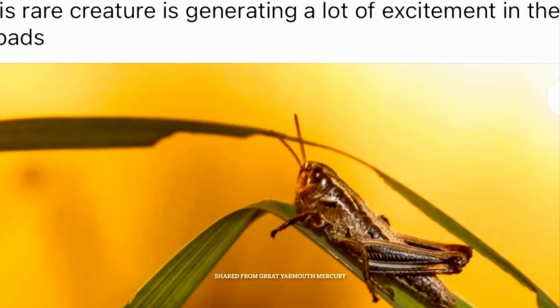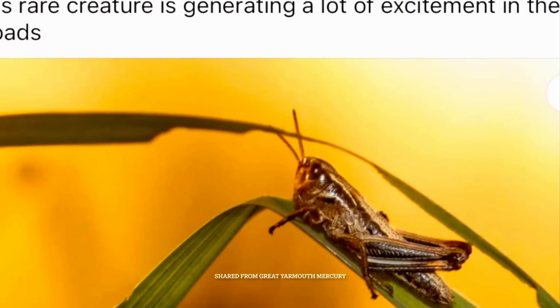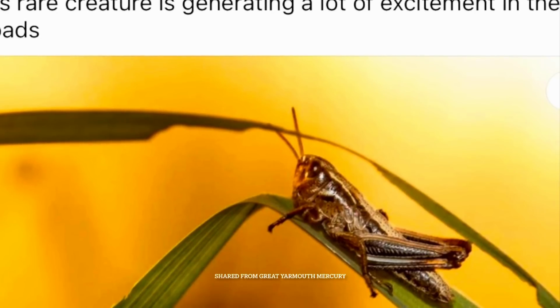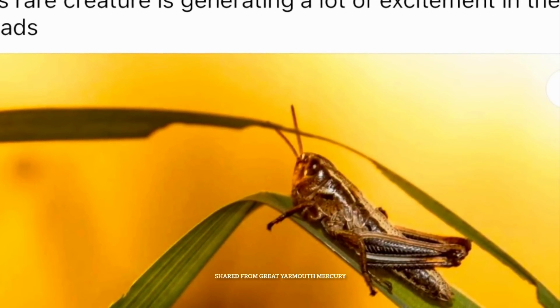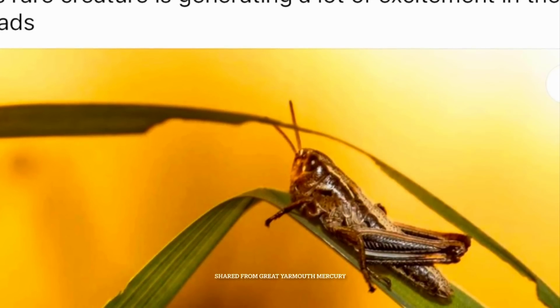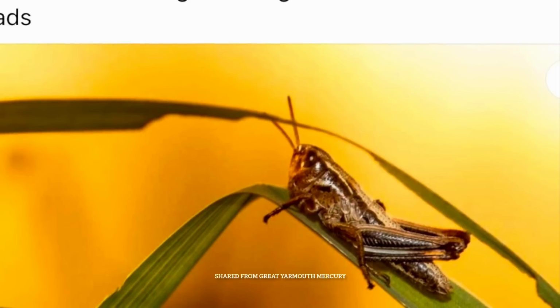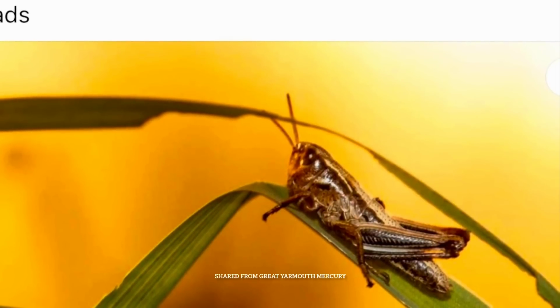Britain's biggest grasshopper is to return to the Broads after an 85-year absence. The large marsh grasshopper was last recorded in the Broads in 1939. It is now set to be released in the Wheatfen Nature Reserve in Surlingham.